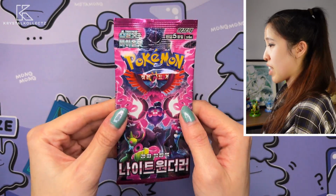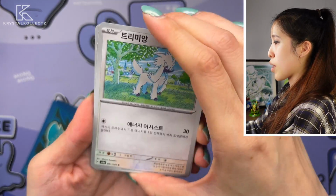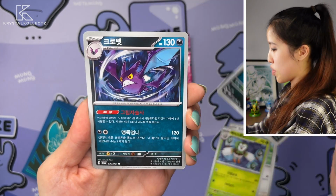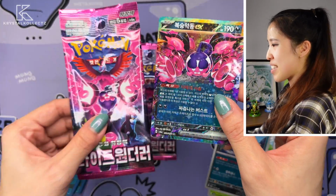I've had a really fun time with Night Wanderer. It's treated me well. Definitely treated me better than Crimson Haze. My gosh, I've opened so many boxes of that set and just pulled not really too much, but it's okay. It was a really fun set to open, but I think my luck just got better throughout the Scarlet and Violet era. And we have Petra, the main mascot of the set.